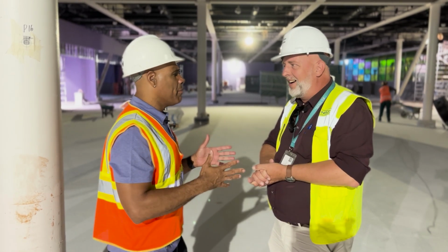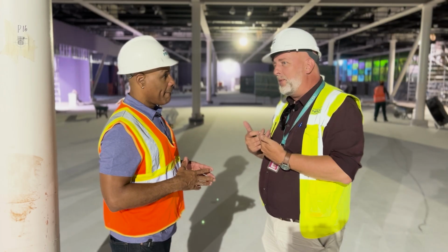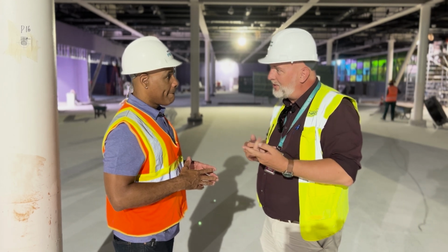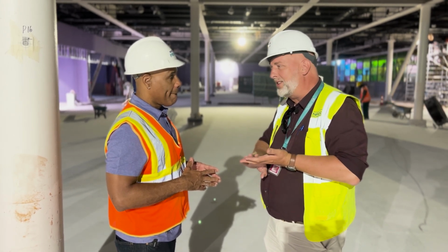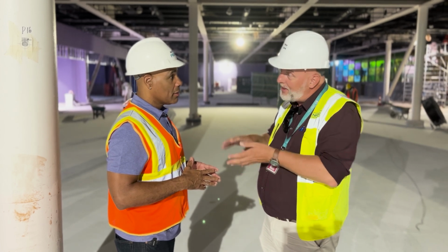And about how big is your team? We have on site 6 people. Me, my deputy, and then we have one architect, one structural, and administration, and then 2 mechanical, electrical. So only 6. But we have a back office.